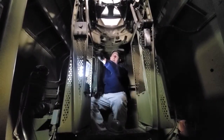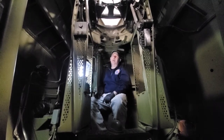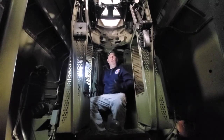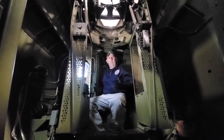One thing that's kind of unique about this plane in here is this little plug-in right here. The crew would plug their flight suits into these electrical outlets because it would get so cold up here, like 50 degrees below zero, that their suits would have electrical wiring in it that would heat them up.